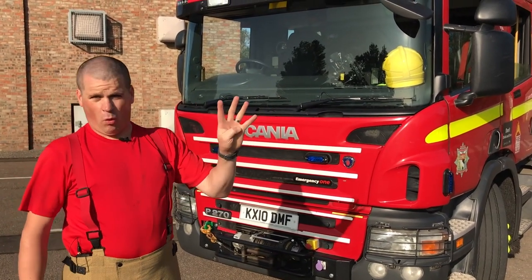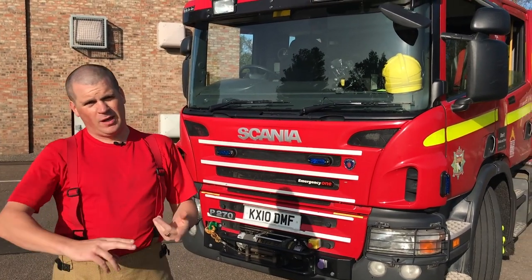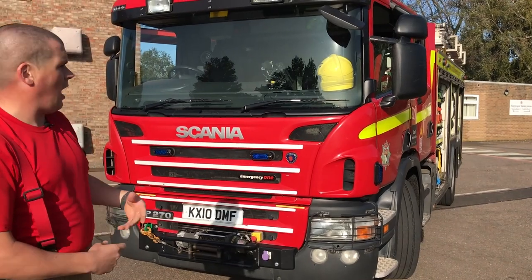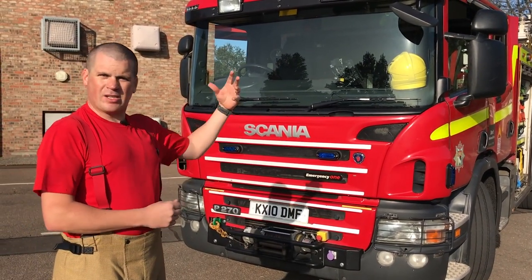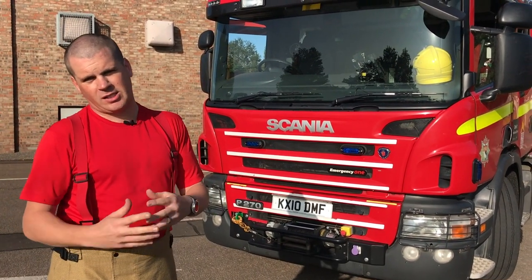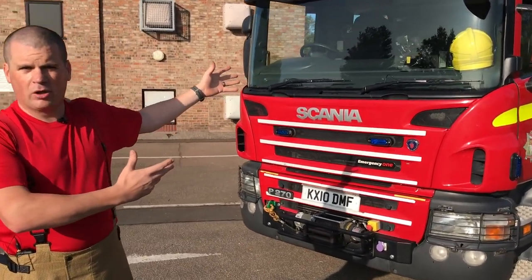It's one of four across the service. There's one here, there's one at Great Yarmouth, there's one at Thetford, and there's one at Carrow Station, which is in Norwich. This goes to any normal incident that any fire engine would go to. But this also has an enhanced capability for rescues, especially around RTCs, which are our road traffic collisions, which we attend a lot of. So I'll now show you down the side of the vehicle and we'll have a look at the equipment that we carry.